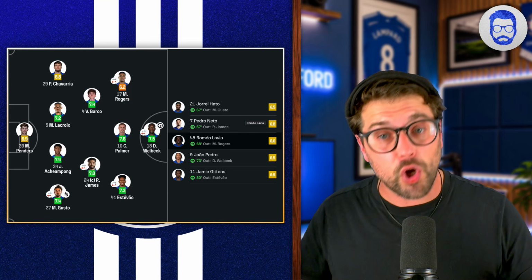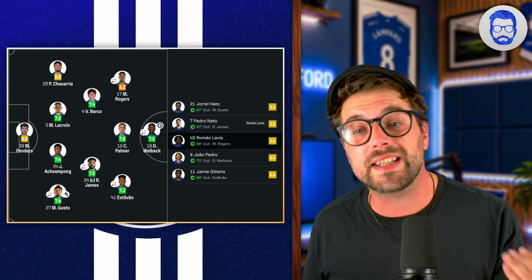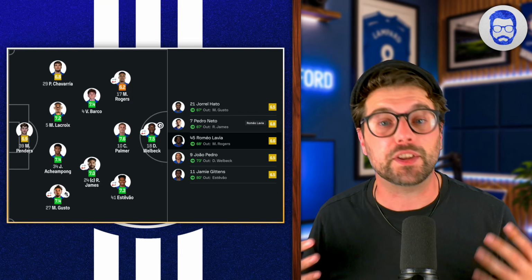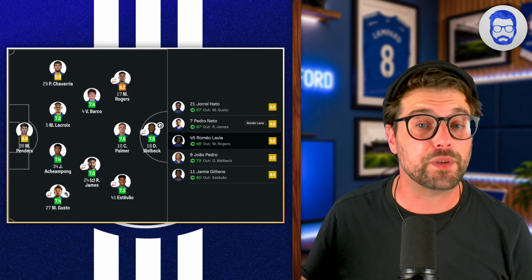Mike Penders got a clean sheet in his first 90 minutes as a Chelsea player in a competitive game. So caveat, it was Luton. He wasn't tested a huge amount because we had the majority of the ball. Luton were not controlling the game at any point, but he did have to make some saves.